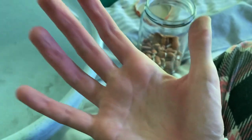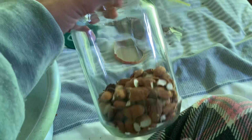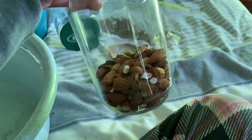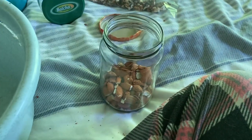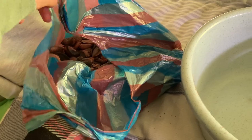Yeah, it hurts. So I'm surprised that almonds don't cost more than what they do because this was really, really hard work. Obviously, they've got machines doing this. I am gonna finish this bag, but definitely not today. Oh my gosh. I'll do maybe 10 a day or something like that. And then I've got those.